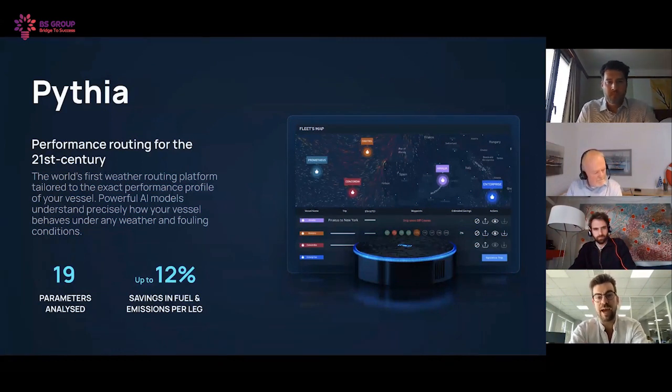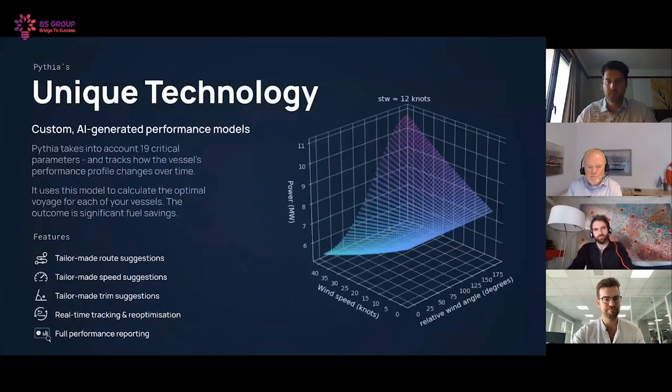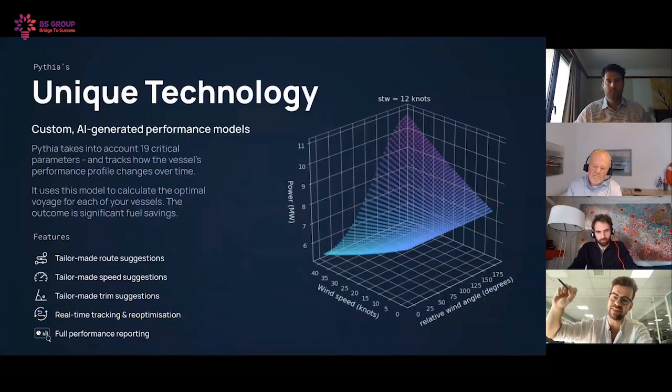You can see here just briefly, we actually take into account 19 parameters in the models for the vessel. And in a series of case studies that we've done, which we'll talk a little bit about in a minute, we've actually seen up to 12% fuel savings and sometimes much higher, but on an average of 8 at the moment in terms of applying this approach to the routing problem. So here, as you can see on the right, is an example of a 3-dimensional model of a vessel. So you can see that at a fixed speed of 12 knots, this model is showing for a certain wind speed and a certain relative wind angle, the power that is required to drive that vessel forwards.